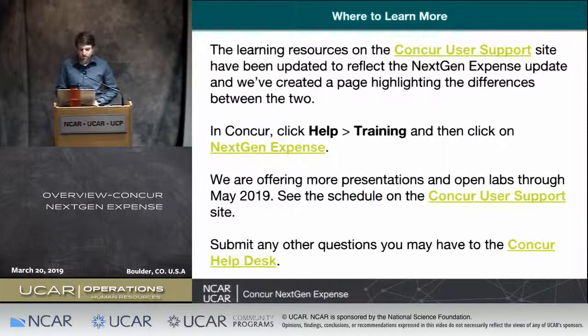So that's really it for the major changes with that. It's mainly just updated look and feel for Concur, a little bit easier to read things. But if you want to learn more about it, Ryland has been working very hard to update our Concur user support site, and we've got all of those materials updated there. And we also have a page dedicated to the NextGen expense update. So if you get into the user support site, which you can do from Concur by clicking on Help Training, and then once there you can click on NextGen Expense Coming Soon to see that page.